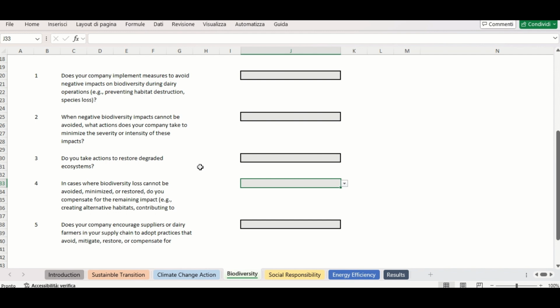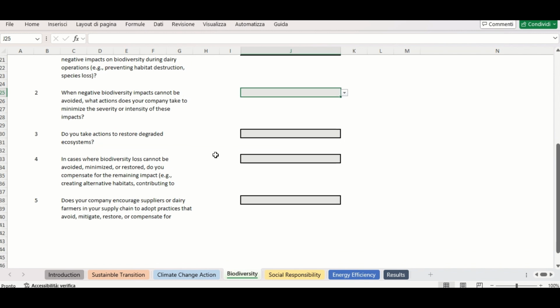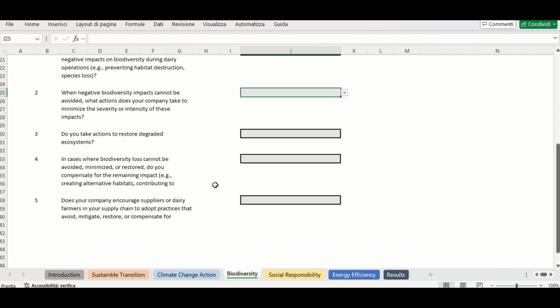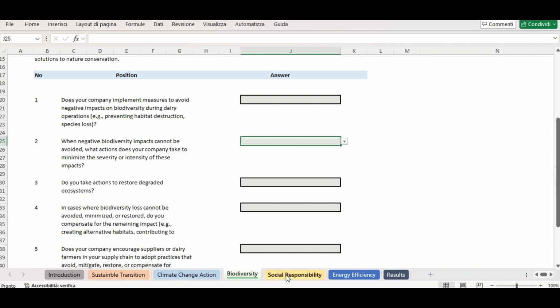air quality. While the private sector can have a negative impact on biodiversity, it can also play a key role in solving biodiversity-related challenges. The resources and influence of the private sector provide an opportunity to contribute innovative and effective solutions to nature conservation. The following sheet is about social responsibility.